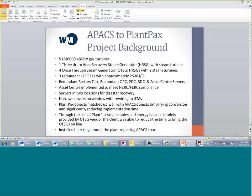A little bit of background: there are 5 GE LM6000 48 megawatt gas turbines. These are the aeroderivative type. There are actually 3 power blocks. One of the power blocks is a 3-drum heat recovery steam generator with steam turbine, which is pretty standard. What was a little different, though, is that there are 4 once-through steam generators for the other 4 jet engines, which go into 2 steam turbines.